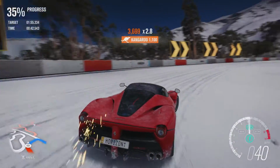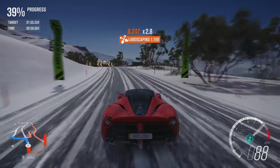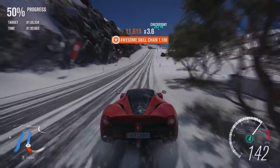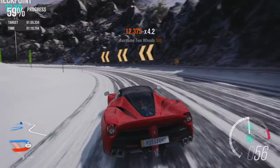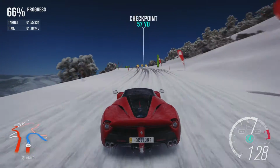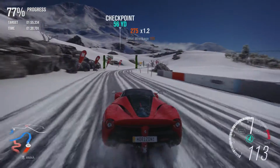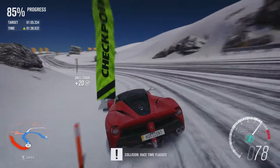Oh dear. This car did not enjoy that jump and landing. Understeer there, which is a problem. Feels like there's a lot less understeer in this than there was in the McLaren. I seem to really suffer from it for whatever reason. That's not good. It's not going to help our time at all.